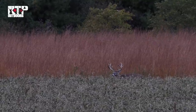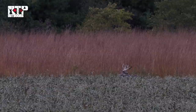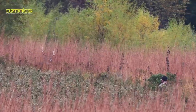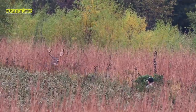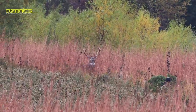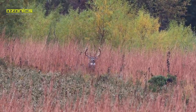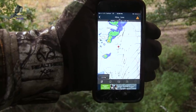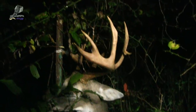Now, it doesn't mean it's not worth a try when you get those cold fronts coming through, but we just have not had historically very much success there. It always picks up for us around the 25th or so of October. You catch a cold front during that last week of October, it seems to be magical. Up until then, it's pretty hit or miss. But it was fun to see that buck that Louie shot.